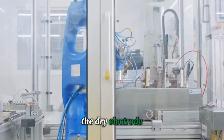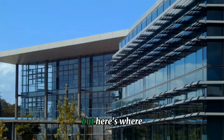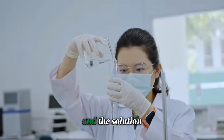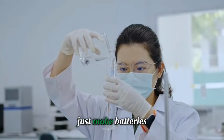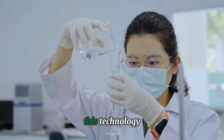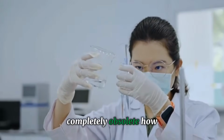The dry electrode breakthrough. But here's where it gets insane. Tesla just solved a 7-year manufacturing problem that every expert said was impossible, and the solution they found doesn't just make batteries better, it makes every factory on Earth that doesn't have this technology completely obsolete.